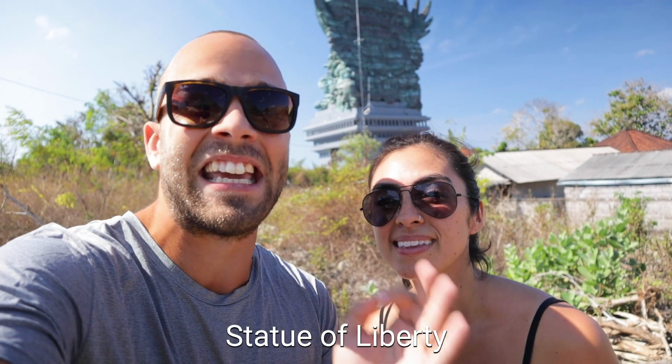Now, this statue is actually over 30 meters higher than the Statue of Liberty in America. And it's located in Uluwatu in Bali. And a fun fact is that it took over 30 years to build this huge monster of a statue.